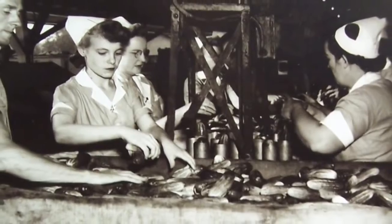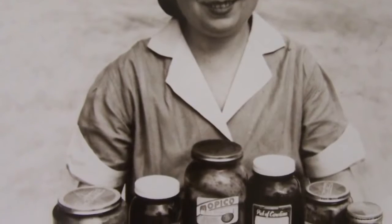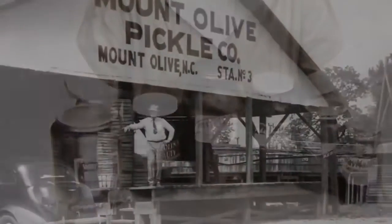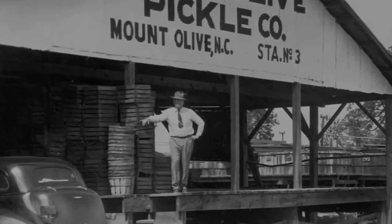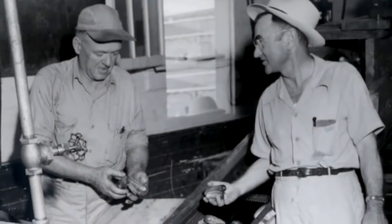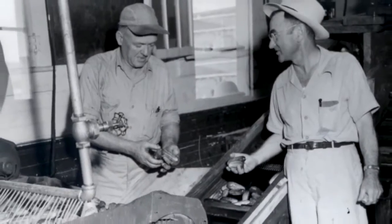Mount Olive has been in business since 1926. We got our start at the turn of the last century, when a large produce market operated here in Mount Olive, North Carolina. A local entrepreneur saw opportunity in the bumper crops of cucumbers that were going to waste. His original idea for selling brined cucumbers to other pickle companies fell through, and he found himself in something of a pickle.